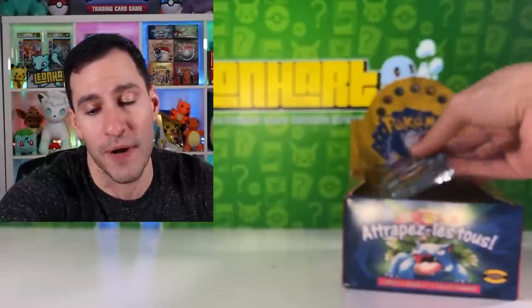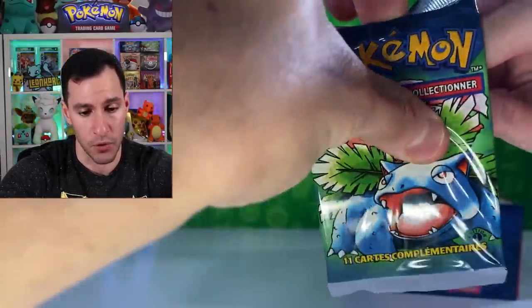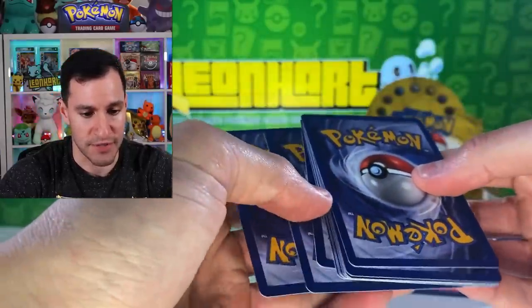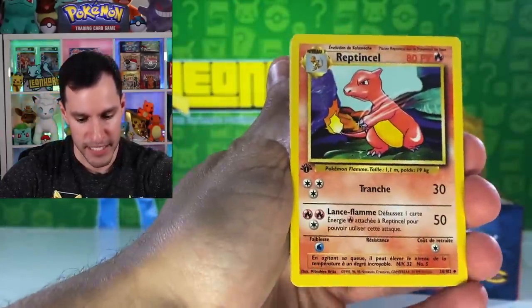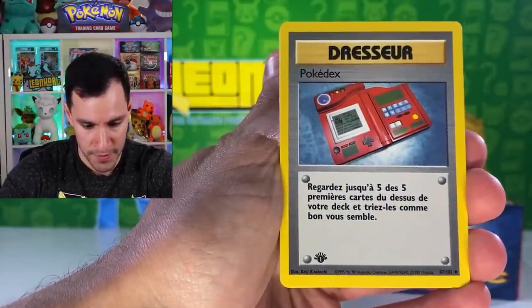Every single time, I'm assuming the pull rates are around the same as an English box, around 11 to 13 holographics that you can pull. So eventually we will hit one, but most importantly, I'm just thankful that we are here today as a community. Oh no, this card, oh whoa, it's Rapunzel. This card, like the back card, looked a little off-center, but I don't know. We'll just go ahead. Pokédex. Very nice.